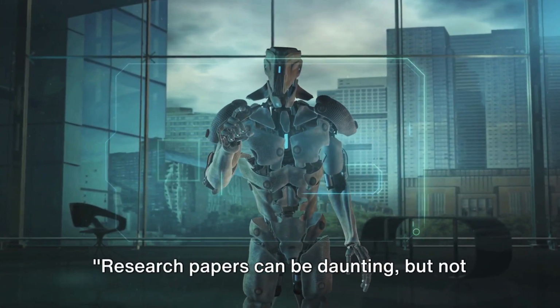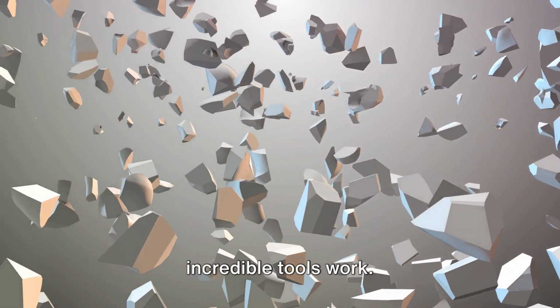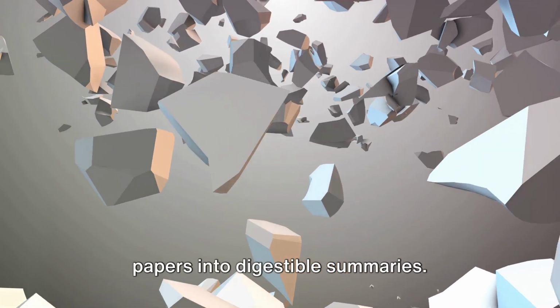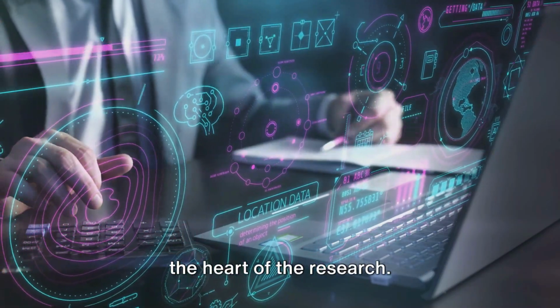Research papers can be daunting, but not with AI-powered research summarizers. Now, let's dive right into how these incredible tools work. Using advanced algorithms, research summarizers condense lengthy and complex papers into digestible summaries. They sift through the sea of information, highlighting key points and drawing out the heart of the research.